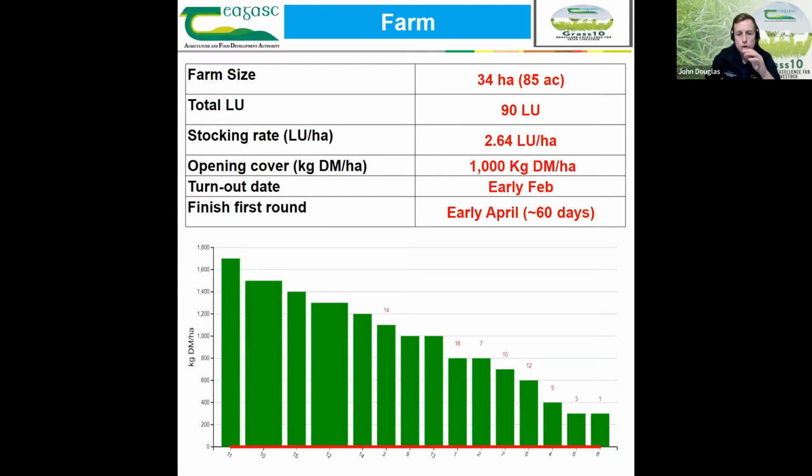We'll say there's an opening farm cover of around 1,000 kilos of dry matter per hectare, which roughly is about your 2 fists. So there is a lot of grass out there already. It's ahead of normal. We're going to say that we're going to try and get animals out in early February and finish the first round in early April. So there's about 60 days there of actual days that we can graze.